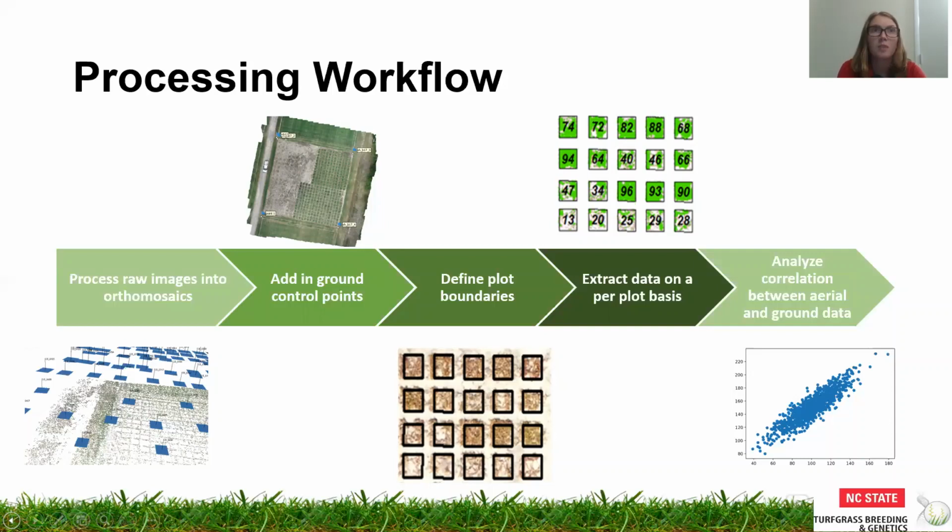We say, okay, the plot is 4 feet by 4 feet with 1.5 foot alleys. Instead of wiggling around the plots, they fit really well in the picture. From there, we can extract the data on a per plot basis, and this example is just showing percent green cover. Finally, once we have those numbers, we can use those to analyze the correlation between what we collected in the air and what we see on the ground. We'll do this within locations and between locations, as well as across 2 years.